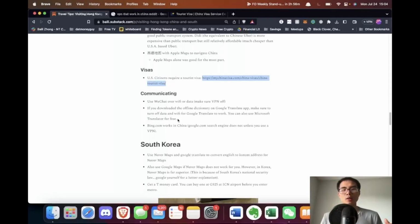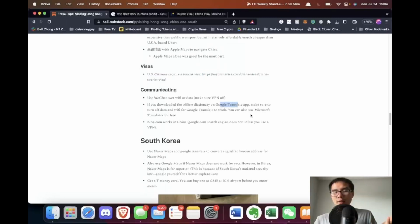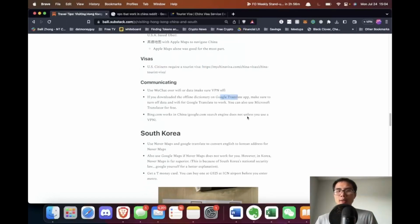That way, you don't have to worry about turning your VPN off and on when you use Google Translate or not. I like Google Translate because it works offline and all I have to do is turn off and on my VPN or turn off my data. Because if you turn off your data, there's no firewall because there's no Wi-Fi you're connected to. Bing.com also works in China, so you can't use Google, but you can use Bing.com.